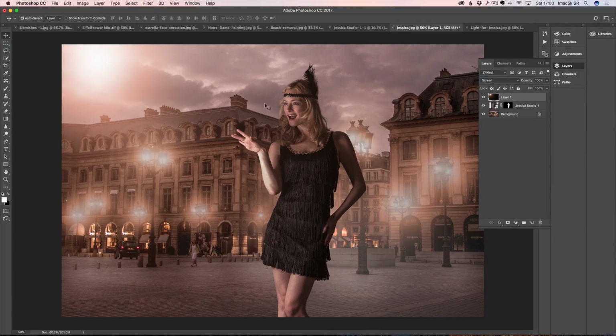I would do a lot more in this photo. I would, you know, clean up her face completely, make it more of a movie poster. That's what I would do. But it's just a little trick to show you how you can composite images together.